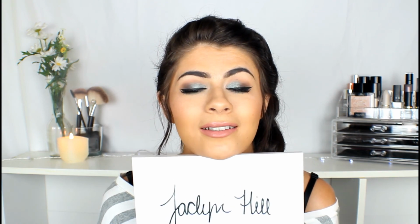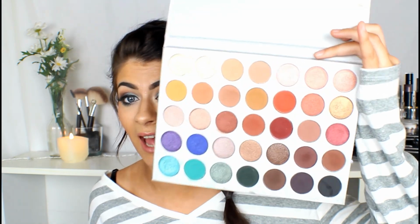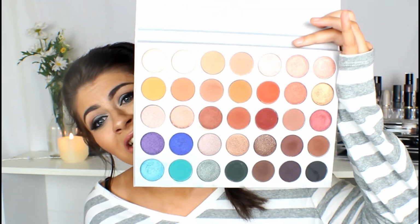So the next thing that I wanted to talk about is another product that you're going to be sick of hearing about, but it is the Morphe x Jaclyn Hill palette, and once again I just couldn't not talk about it for my monthly favorites because I've literally used it every single day. And if you haven't heard about this palette, it is a 35 color eyeshadow palette and it has all of these beautiful colors. The colors are so pretty and the formula is just so blendable and everything is so pigmented, and I just have been absolutely loving it. It is the only thing I'm wearing on my eyes today.